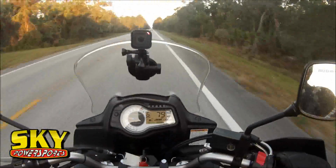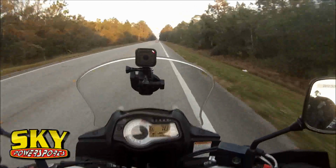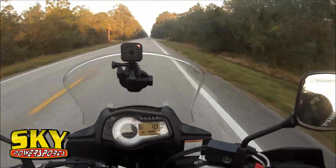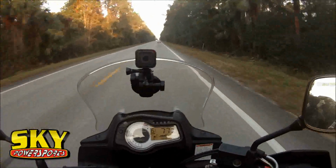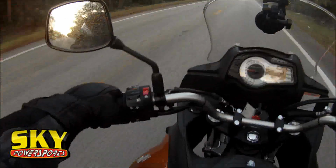Yeah, so kicking it down again gives you good passing speed. Again, this seems to be a very competent bike in about every manner. Braking is really good. It does have the dual disc in the front, disc in the rear.